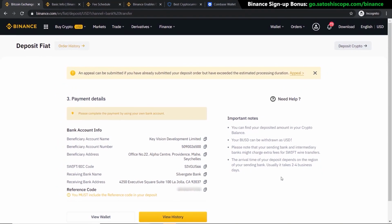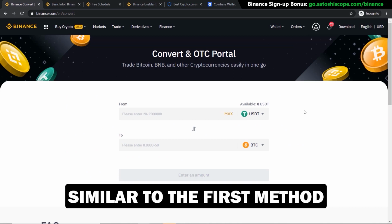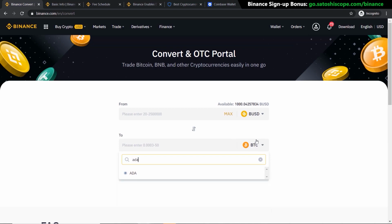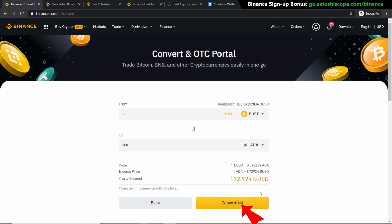So now once your funds have arrived, we would go to trade and click on convert. This is now similar to the first method, where we would select what we want to sell and what we want to buy. So what we want to sell is the Binance USD, so BUSD, and we want to buy Cardano. So you'd click here and type in ADA, click here, and I want 100 Cardano. So now we click on preview conversion, and if you're happy with this rate, then you can click on convert, and that's it. You've bought your Cardano now.